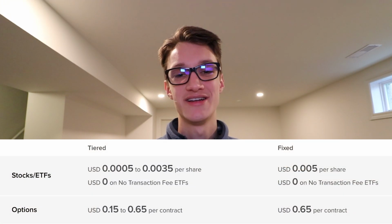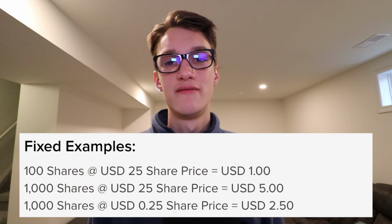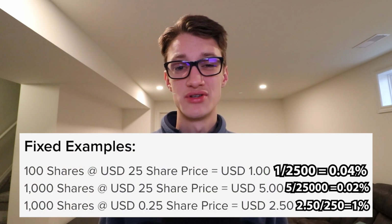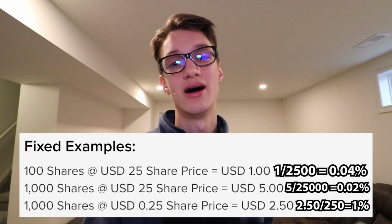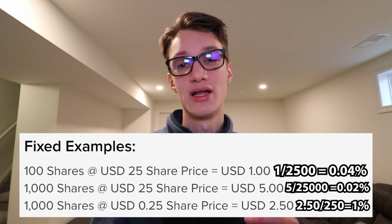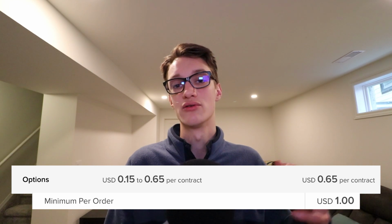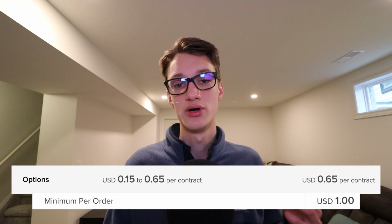Where IBKR excels is in their low fees. Now, in standard IBKR fashion, the fees are not too straightforward. So I'll throw up their different fixed fee examples here, as well as their percentage of those orders, up on screen. As you can see, they're still staying very, very low, especially compared to other platforms. Not free, but super low. And for US options, they advertise them at 65 cents per contract. I know some things will change there depending on your volume and tier, but again, super cheap.